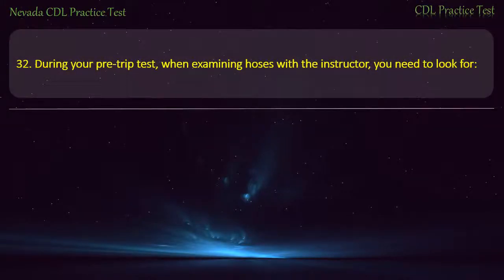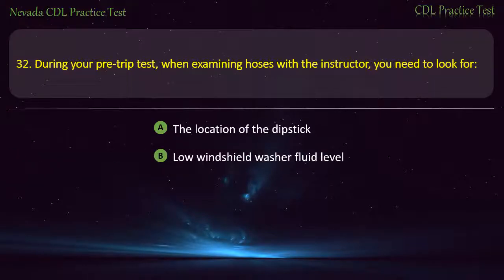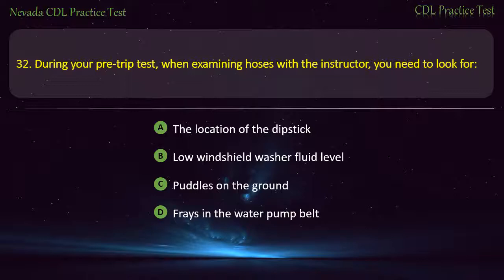Question 32. During your pre-trip test, when examining hoses with the instructor, you need to look for the location of the dipstick, low windshield washer fluid level, puddles on the ground, fraying in the water pump belt. Answer. Puddles on the ground.